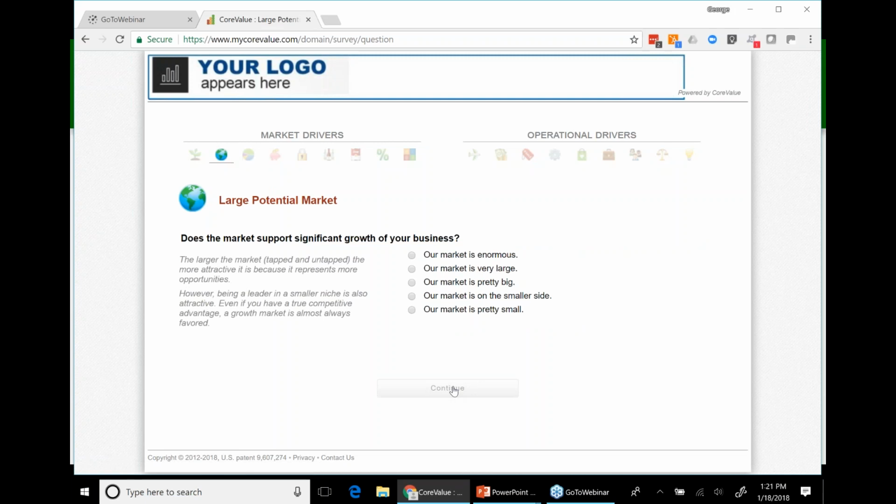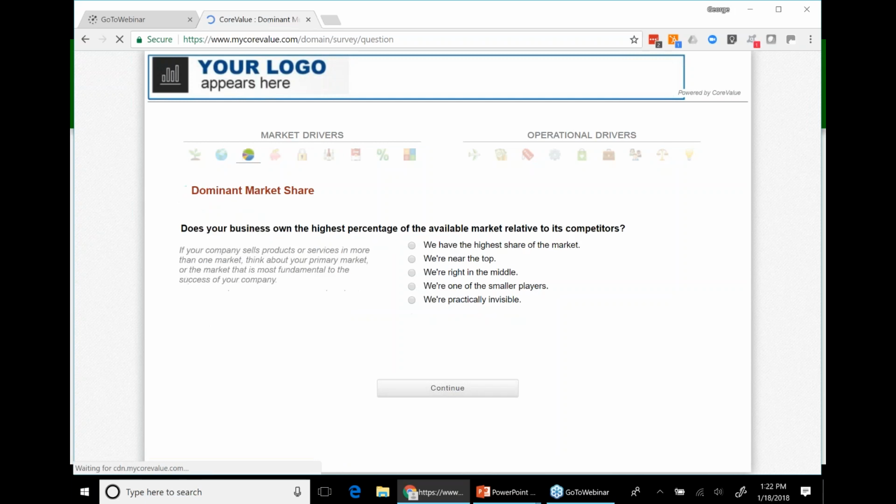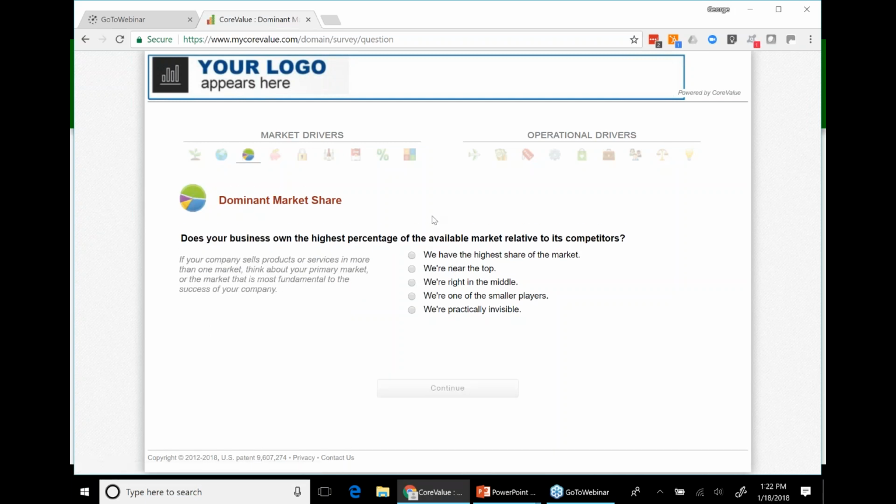Again, if you think of looking at the business as an asset, does the market support significant growth of the business? What would the private equity team be asking about this company if they were going to be looking to invest in it, to purchase it? Do you have the highest percentage of the available market?